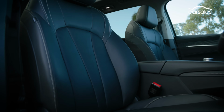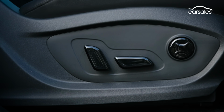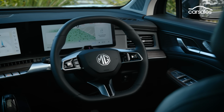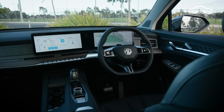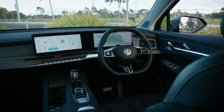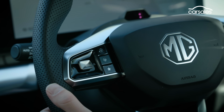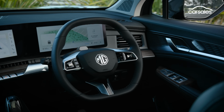Getting a comfy seating position isn't too challenging thanks to 8-way power adjust for driver and front passenger, plus 4-way power lumbar adjust for the driver. The squared off steering wheel has a quality feel to it and is one of the few things that's familiar with other MG models, like the MG4. The controls are stylized and simple, and the wheel itself is nice to touch and perforated where your hands come to rest, adding a hint of tactile splendor.